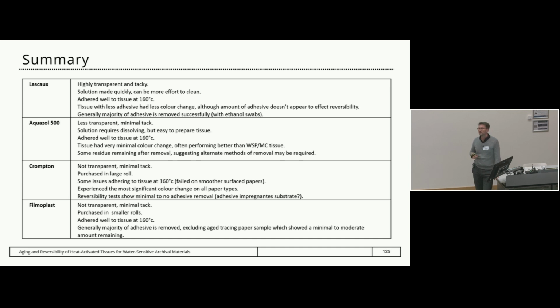But I think what's important to note is that there is no one solution that fits all. Even though Lascaux did work very well in most of the cases we looked at, it also performed poorly in some of the papers. So it's important to understand that what will work for one paper will not work for another. And I think this is where research that puts together the scientific aspect with the day-to-day workability and observation of the craftsperson is an important way to understand the materials we're working with, and the options that we can put into action in one case but not in the other.